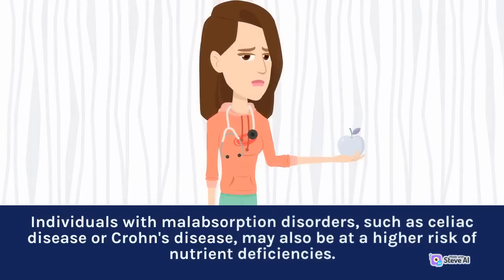Individuals with malabsorption disorders, such as celiac disease or Crohn's disease, may also be at a higher risk of nutrient deficiencies.